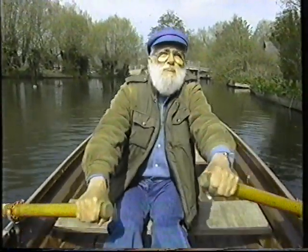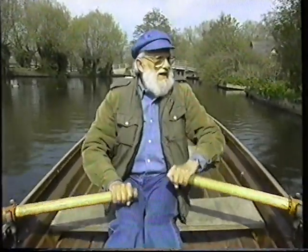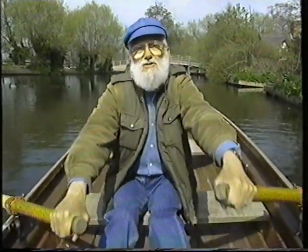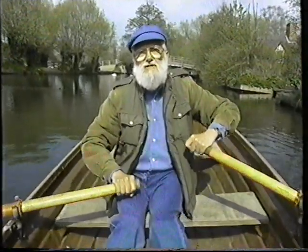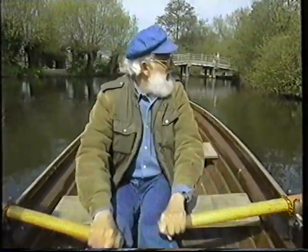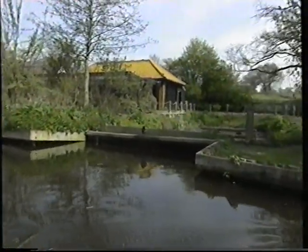Constable's father was a very wealthy corn merchant. In fact, he owned Flatford Mill, which is just behind me. He also owned barges that took grain and goods down the River Stour, and owned a wharf on the estuary where from there they used to take all the grain up to London. And on my left, just over here, is a dry dock, which was used for building and repairing barges.